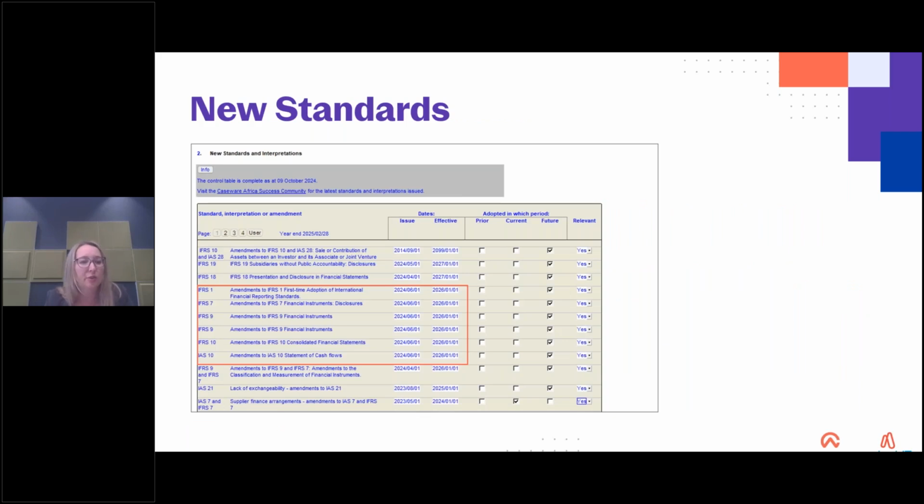Then the new standards. We had two new standards that came out in July, which is the second and the third one, which was IFRS 19, IFRS 18, and then the one at the bottom of the red block, which is the IFRS 9 and IFRS 7 changes. So those three came out in our July release, but they're only effective, the first two, in 2027. And then the next block that you see now will be in this November release. So quite a few amendments coming through, but those are only applicable in 2026.